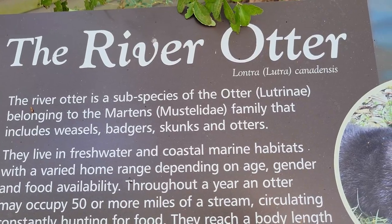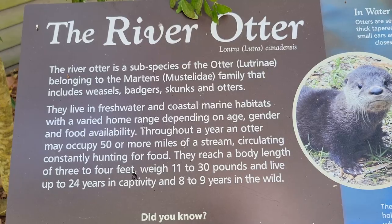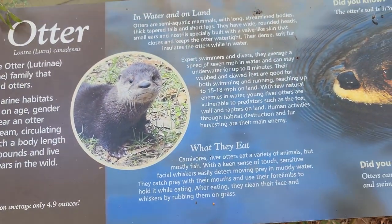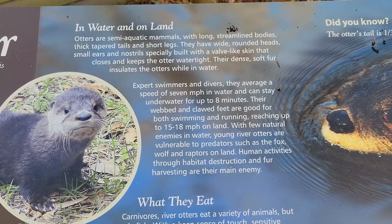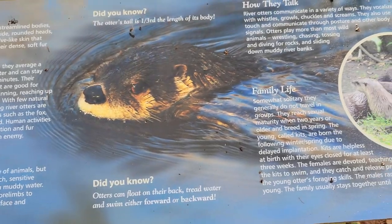Posture and other body signals. Oh, I guess you're like an otter, Canardo. Oh, it says, is he an otter? Otters play more than most wild animals. That's why he likes him.